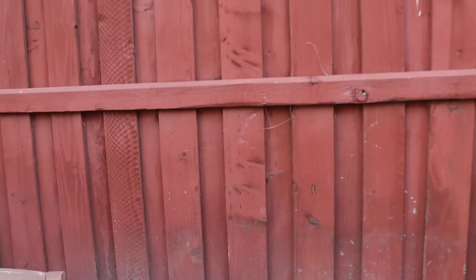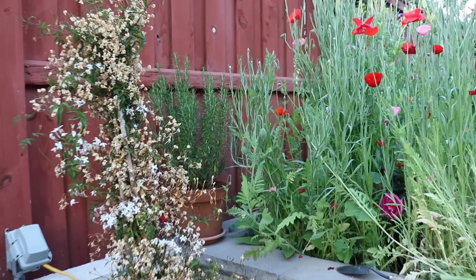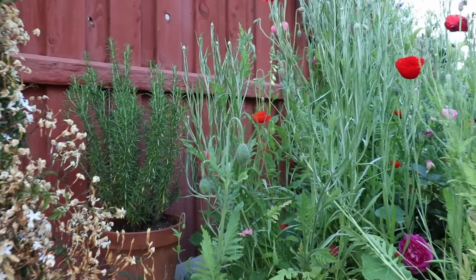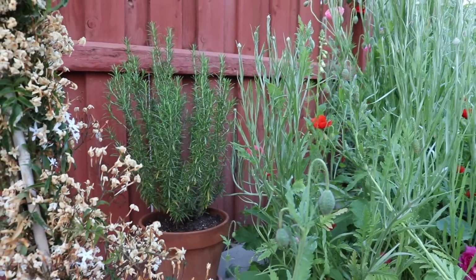I also have dirt and soil in the back, so I don't know. I may try planting something back there. We'll see. Pink jasmine is done. The rosemary is doing well back there.